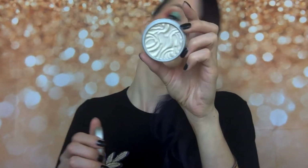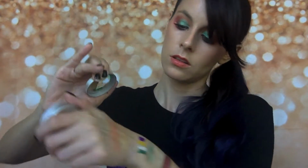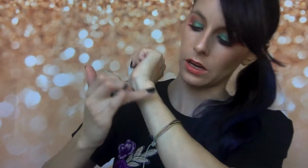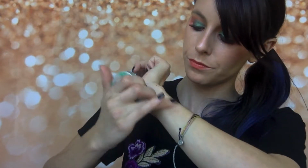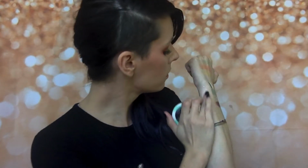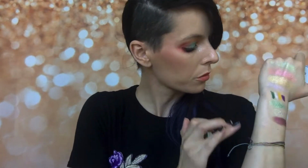And this one is in Pearl. Oh yeah, so very, very creamy. And we'll go, where are we gonna go? Like here, how about there? So that's really subtle and pretty. I wonder if I can get it to be vavoom-y. But it does feel very soft and more creamy. And so I would say it is pretty comparable to the Super Shock formula by Colourpop.